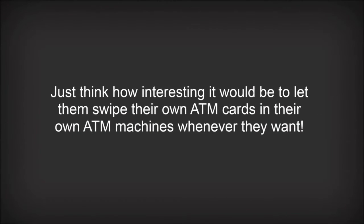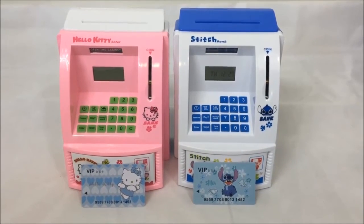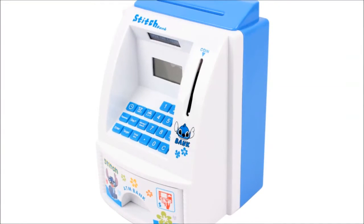Just think how interesting it would be to let them swipe their own ATM cards in their own ATM machines whenever they want. Comes in with both blue and pink color with various features. The mini toy ATM machines can easily make this possible.